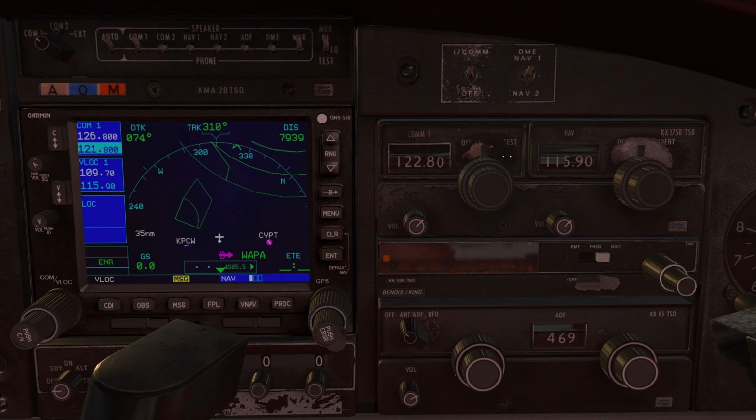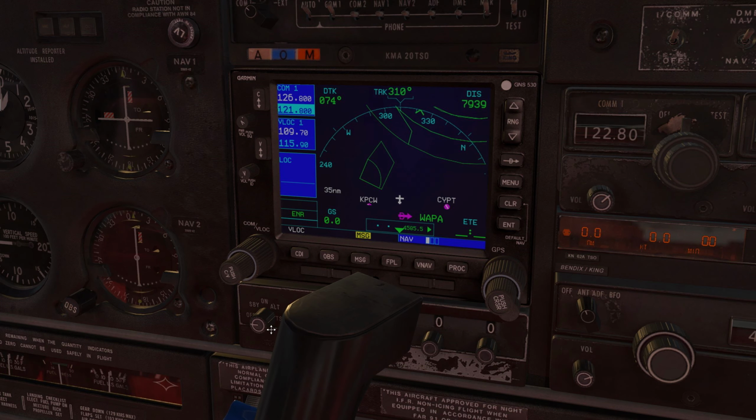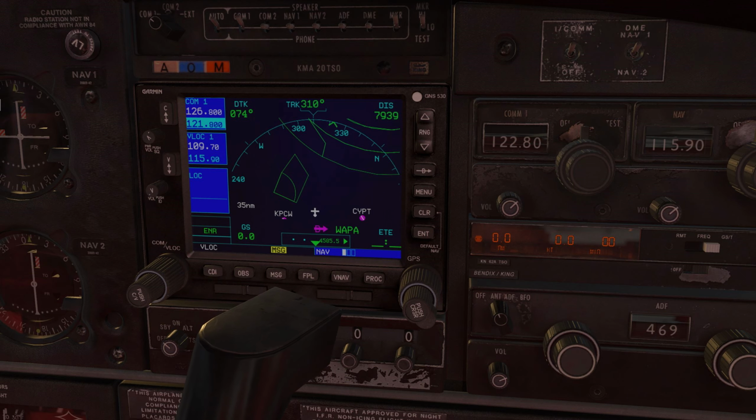It was already on. I failed to check to make sure they were off. I just looked at the GPS. We're not really using any of these, but we're going to turn them on anyway because we can. And this will put on standby. All right, let's see here. Fuel tank, check the fuel tanks.